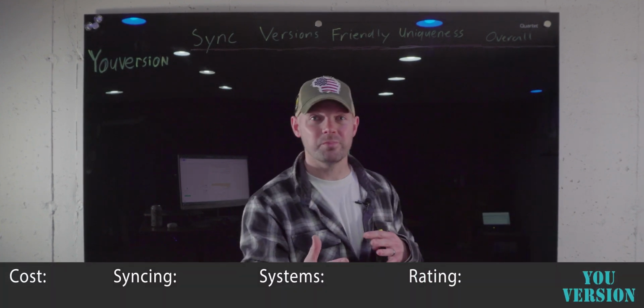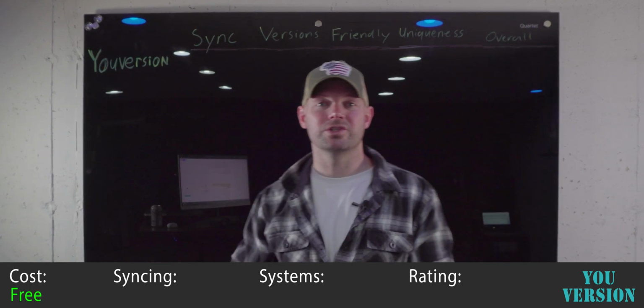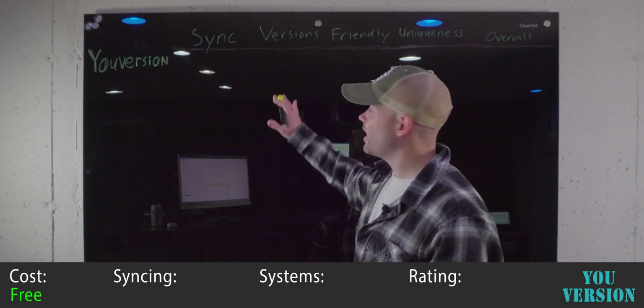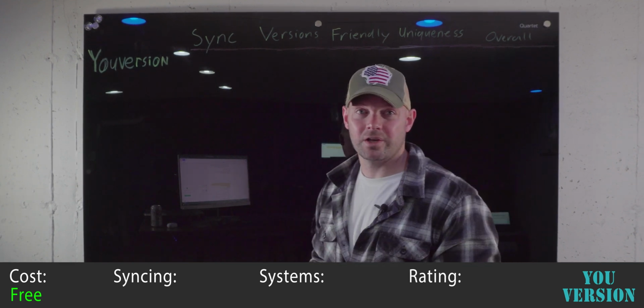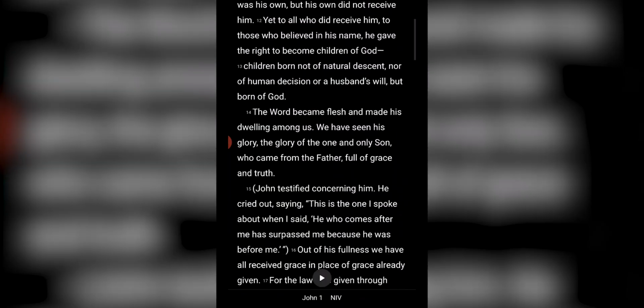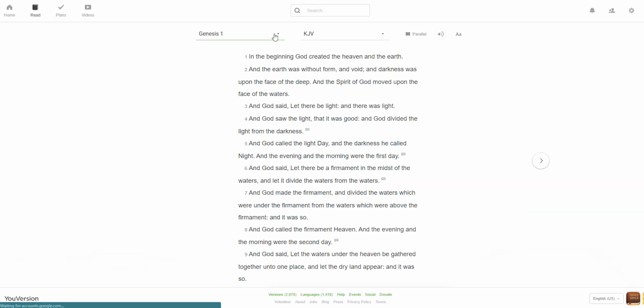So while you might have heard of it before, what you might not realize is some of the awesome features that YouVersion actually has that are kind of tucked away. So let's start off with our rating. First off, we have syncing, okay? This actually syncs between all devices, so you can have it on your phone, on the web, on your tablet, whatever you want, and it actually syncs between all devices.